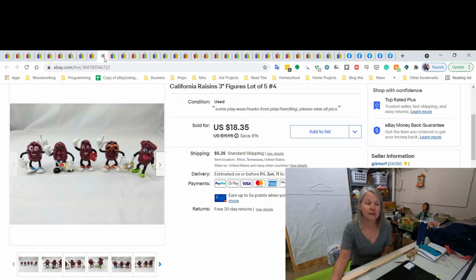These are the California raisins that I've been selling. I paid $30 for a tote, and there were several hundred in there. And these 5 were the larger ones. They're like 3 inches, where the other ones were 2 inches. And I sold these 5 for $18.35.